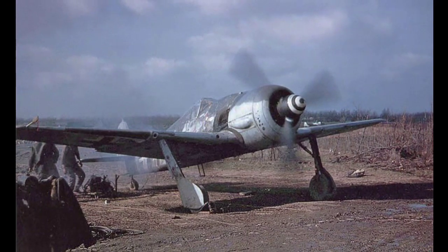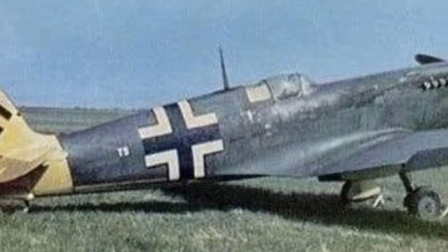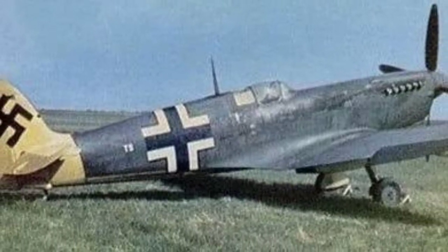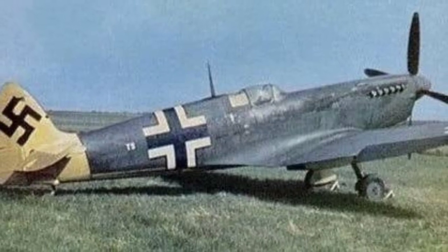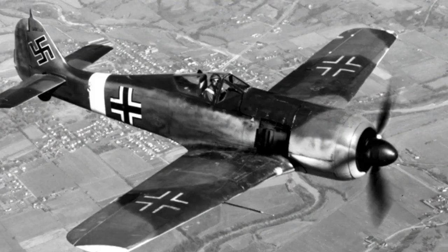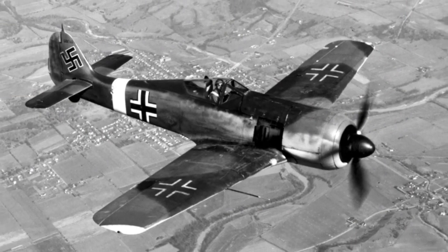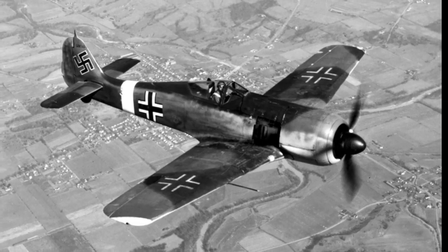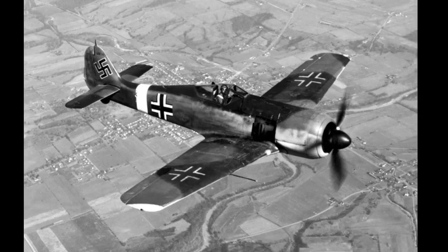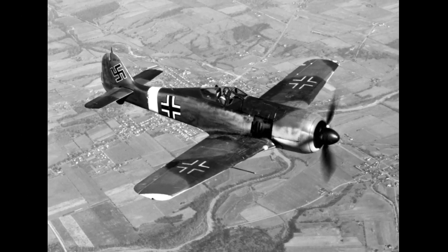Conclusion. The story of Nazis flying Spitfires and Brits flying FW-190s offers a unique perspective on the intricacies of World War II aviation. It highlights the relentless pursuit of technological and tactical superiority by both sides, as well as the ingenuity and adaptability of their pilots and engineers. These rare instances of flying enemy aircraft provided invaluable intelligence that shaped the course of the air war and underscored the complex interplay of intelligence, technology, and strategy in the quest for aerial dominance.